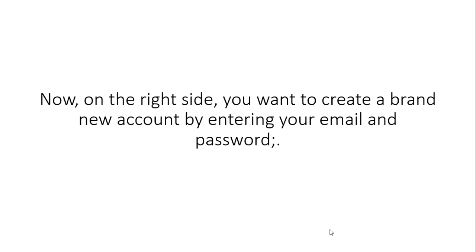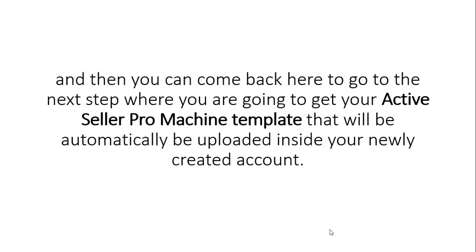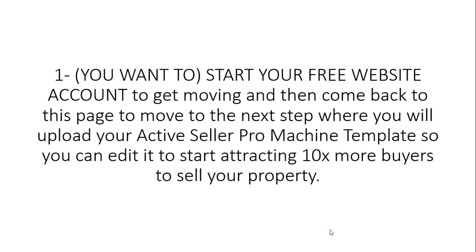Now, on the right side of those pages, you want to create a brand new account by entering your email and password. And after you click the button, you will have a few more things to do to finalize, and then you can come back here to go to the next step where you are going to get your Active Seller Machine template that will be automatically uploaded inside your newly created account. It is that straightforward. So let's just recap here. Your next steps, you want to start your free website account to get moving and then come back to this page to move to the next step where you will upload your Active Seller Pro machine template so you can start editing and we can start putting the stuff to attract 10 times more buyers.